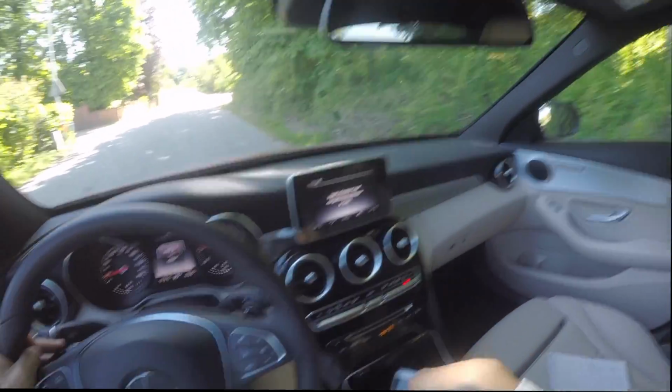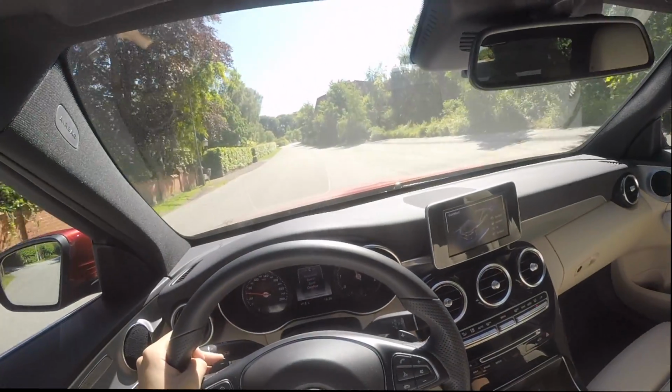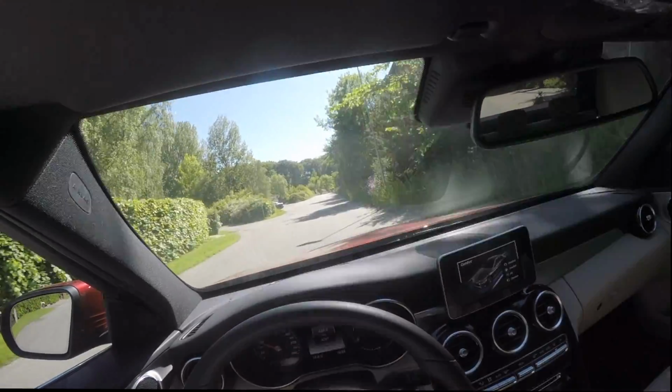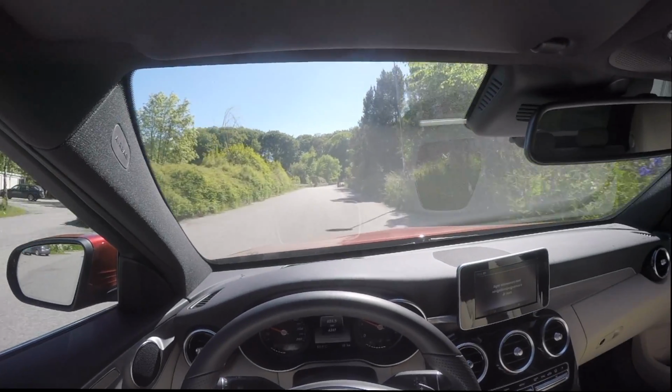But the suspension becomes very, very firm in sport. For everyday use, let's just put it in comfort, and it's really nice. Really nice. We're on some small Swedish B roads, so we will take it easy here.